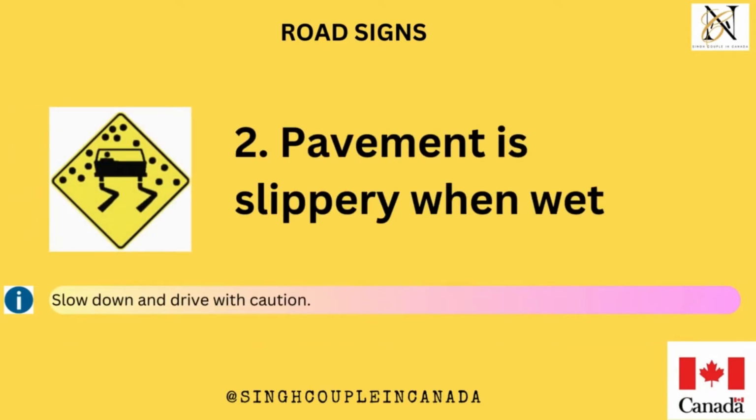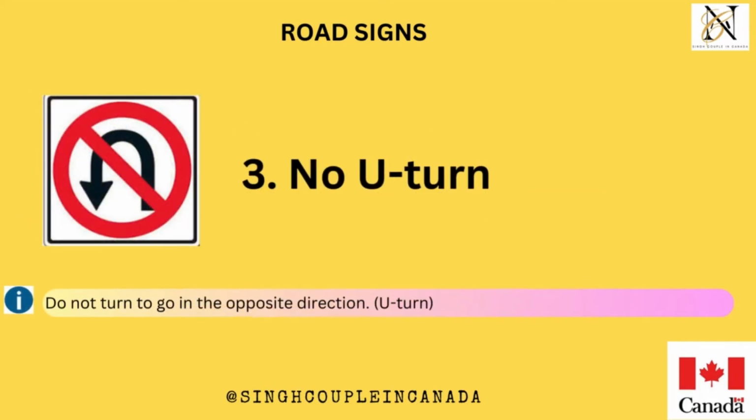Pavement is slippery when wet. Slow down and drive with caution. No U-turn. Do not turn to go in the opposite direction.